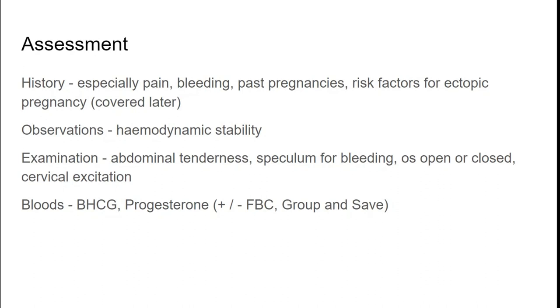And we're going to do some bloods. So we're going to do a beta HCG, a progesterone. We might also, if we're worried and we're thinking this is more likely to be an ectopic, think about adding in a full blood count to see what's their starting level of haemoglobin, and a group and save in case they end up either going to theatre or needing a blood transfusion.